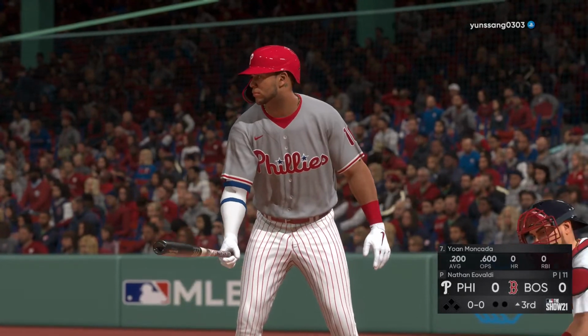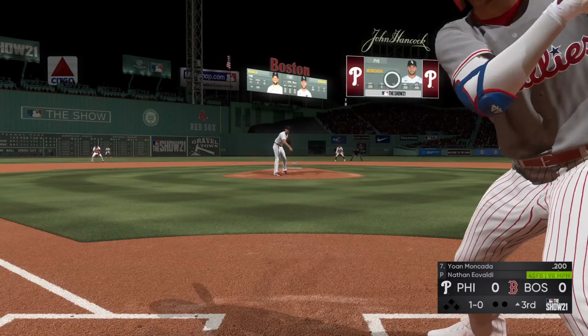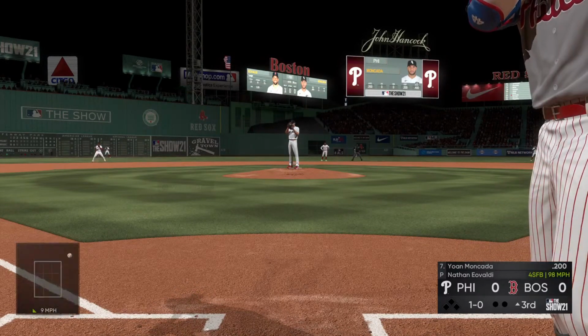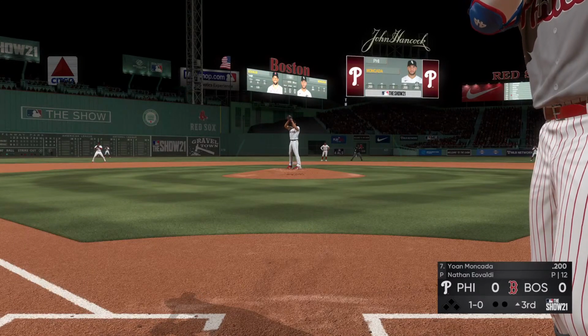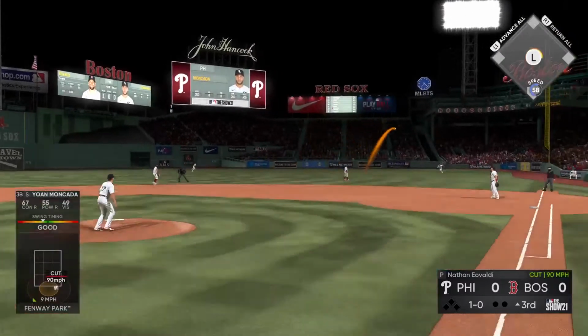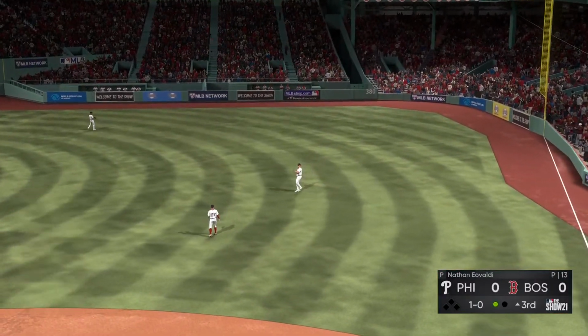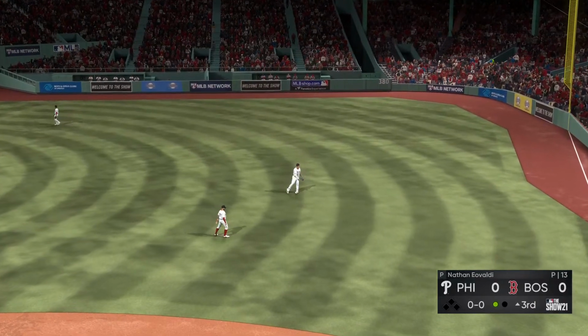All set for the start of the inning, and that'll bring up the former top prospect as a minor leaguer, Yoan Moncada. High and tight here to begin the inning. It's ball 1. I love everything this pitcher's got working right now. He's got presence. He's got great body language on the mound. He's got fastball command and a nice early feel for his off-speed stuff.